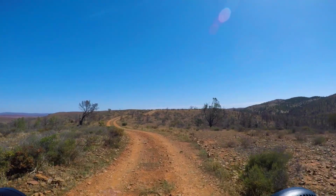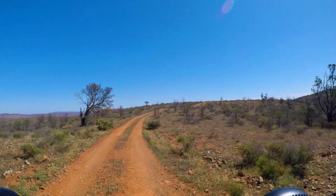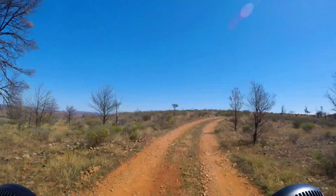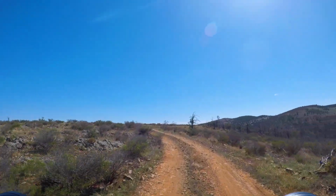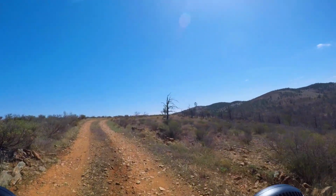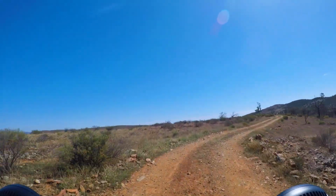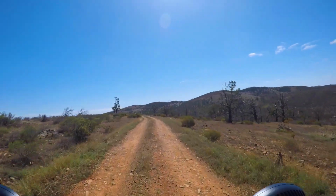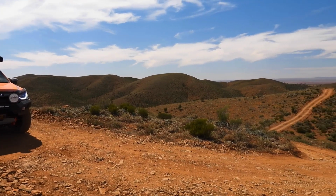If you like light road, low range, there's a lot of low range hill climbs and descents. And it's various rocky sections and rutted sections. Just take your time in low range and you'll have no problems. Like I said, I've lowered the tyres down to 20 pounds on the front and 22 to 23 on the back. But it's absolutely stunning views when you get to the top of the hills.